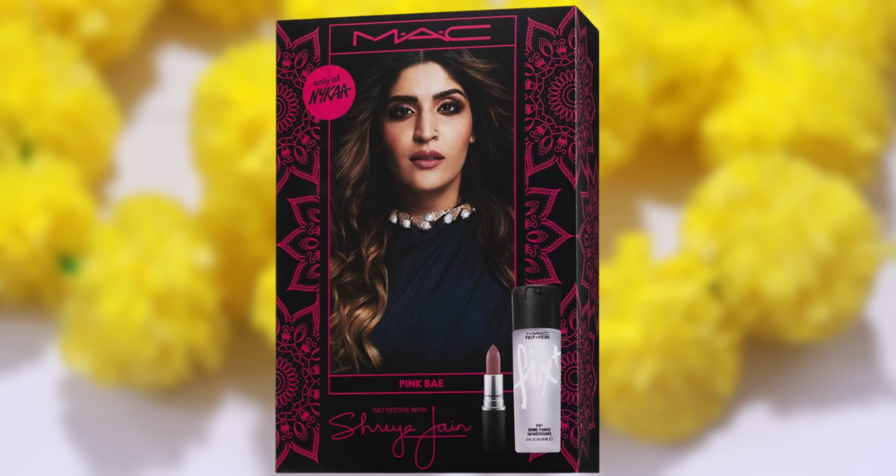And the last kit we have is called Pink Bay, and this is a Nykaa exclusive kit, so you can only grab it on Nykaa, or you can also walk into the Nykaa Lux stores and grab this one. This one retails for rupees 2,600 and you have two full-size products in there. So we have MAC Meher, which is a matte lipstick, and then we also have a full size of MAC Fix Plus. Again, cult classic products.